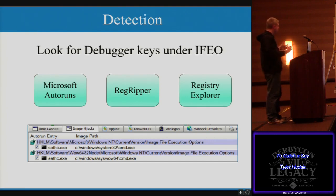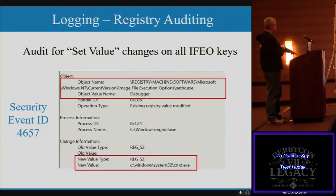Logging. You can also detect this through logging. I've had trouble detecting when it was executed through logging. There are ways to do it, but it's not as easy. But you can very easily detect when this value is being set through logging. You just set up the registry auditing. You go into the registry and audit for set value changes on all of the IFEO hives.